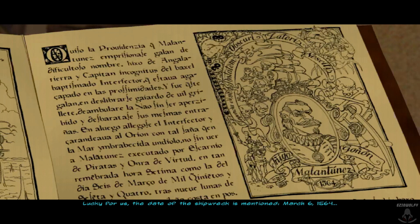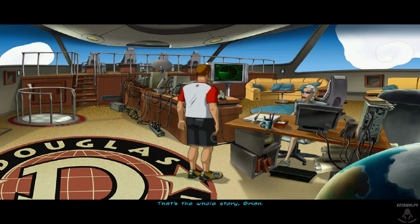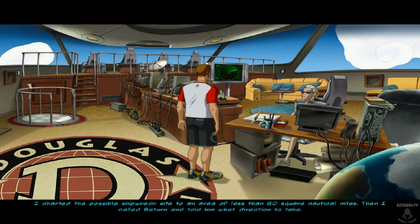Lucky for us, the date of the shipwreck is mentioned, March 6th, 1564. 6 days after the Orion set sail on a journey from Acapulco to Manila. I had everything I needed to locate the approximate position of the galleon, so I checked maps from those days, did some calculations, and finally managed to determine an exact point in the Pacific Ocean. That's the whole story, Brian. I charted the possible shipwreck site to an area of less than 80 square nautical miles. Then I called Saturn and told him what direction to take.